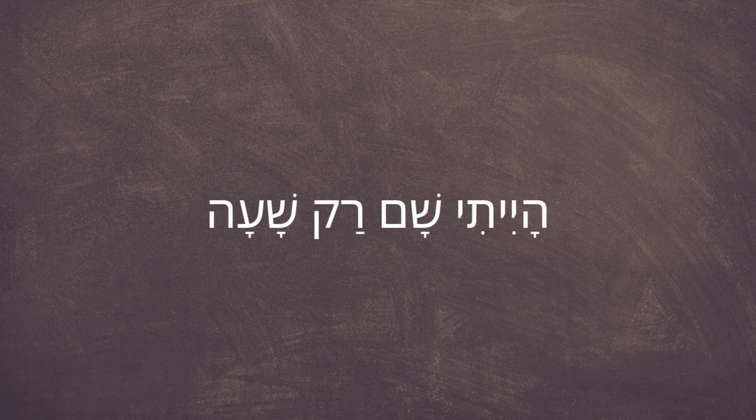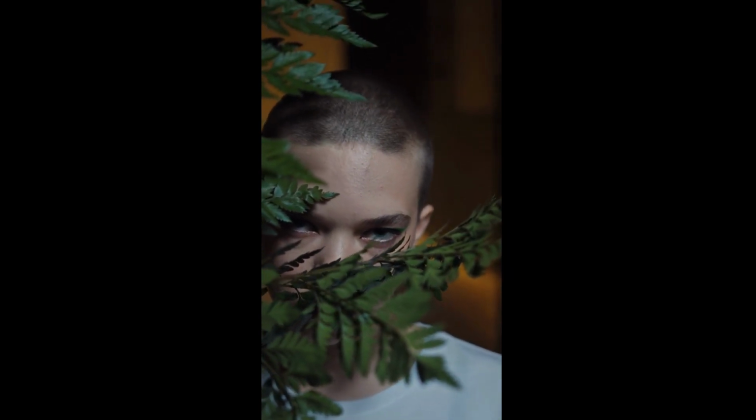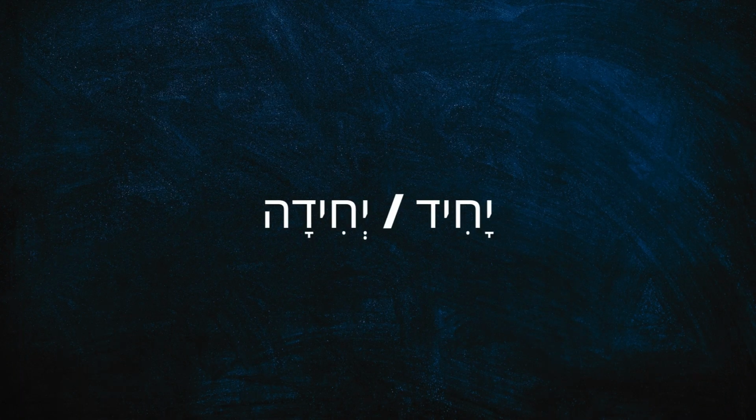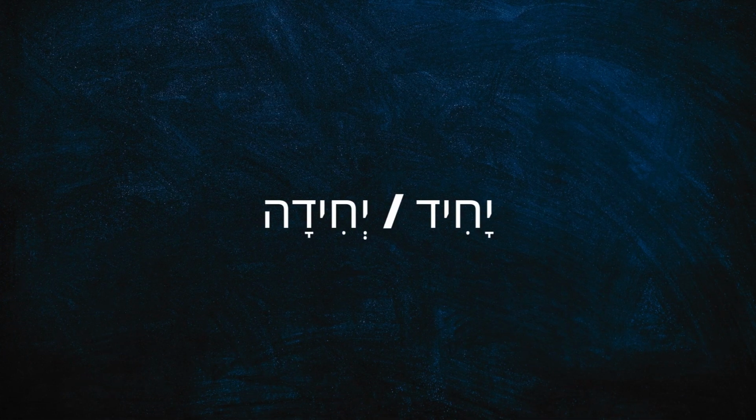Now, let's look at other cool words in Hebrew, where the number 1 is hiding in them. The first word we'll examine is yachid and yachida. I do realize the number 1 is a little hard to detect here, but please bear with me. This is how we'll say the word only in Hebrew, in the masculine and the feminine forms. Cool side note, in English, the number 1 is also hiding in the word only.